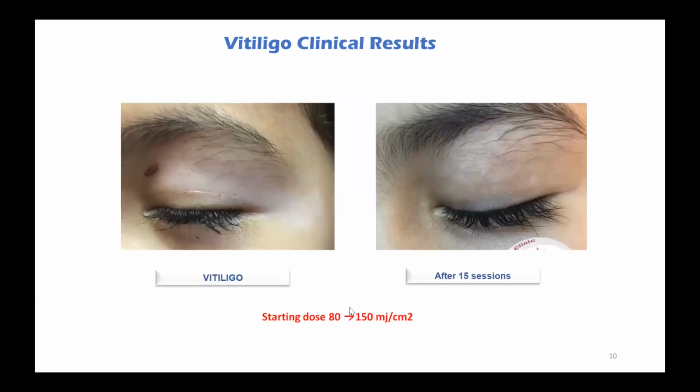Okay, now we will come to our clinical results in our clinic. This is a child who is 5 years old. She had these vitiligo patches 2 years ago, and they didn't respond to any other treatment. As you see, this is the difference between before and after the 15th session. The patch disappeared totally. It repigmented again.